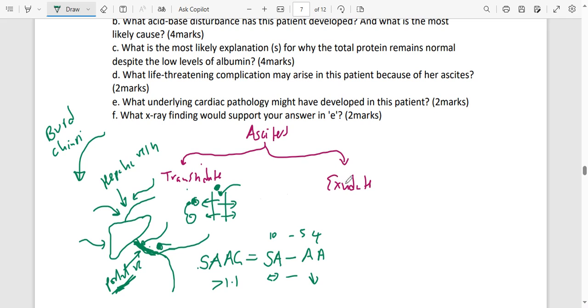In exudate, what is happening is that there's actually a break in the blood vessels themselves. And so fluid is moving out of the blood vessels going into the peritoneum together with albumin. So there's a decrease in serum albumin, since that albumin is going into the peritoneum, but there's an increase in the albumin in the peritoneum. So the serum ascitic albumin gradient is going to drop to less than 1.1. That shows that it's exudate.